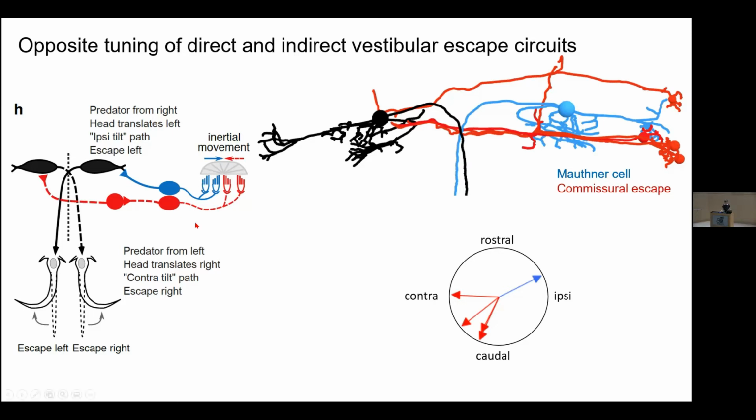All right, so here's what we think is going on. If you are a little zebrafish trying to avoid predation, and a predator is coming at you from the right side, that's going to tend to cause a big movement of water, right? You as a zebrafish are going to get translated over to the left. That's going to activate this ipsilateral tilt pathway, which we think drives the afferents that synapse onto the ipsilateral Mauthner, the one on the right side of the head here.